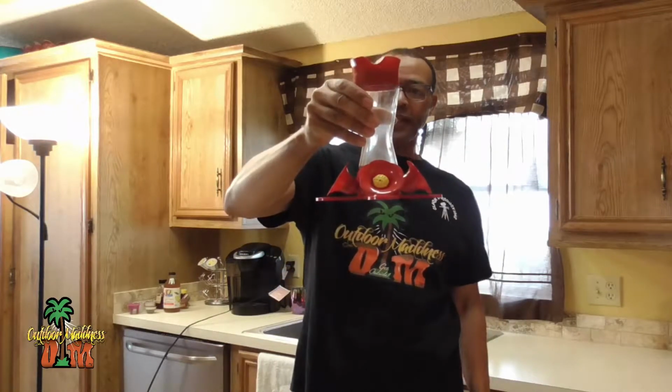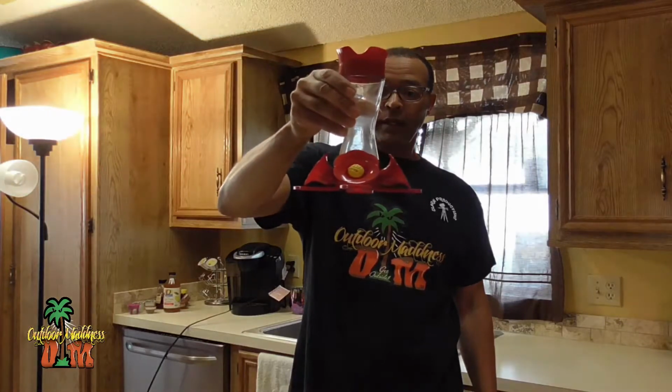Here's another one. I'm sure you guys are familiar with this. This is a glass one. It has a built-in ant moat right here. Okay, it has the bee guards, but what I hate about this thing is it leaks. It drips. So what happens is, if you get just the least amount of wind and this thing moves like that, it just starts dripping nectar out. So that's why I stopped using that one.